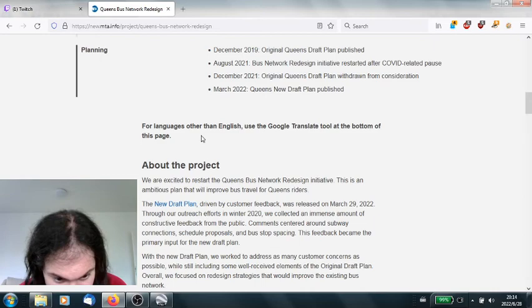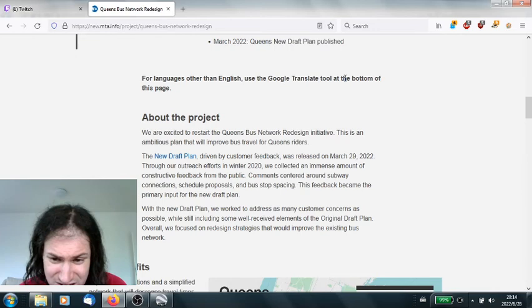Google Translate, I guess, works for English-Spanish, but please don't rely on it for non-European languages. It's terrible for Hebrew. It's okay for Chinese, but I don't think it's very good for Chinese.